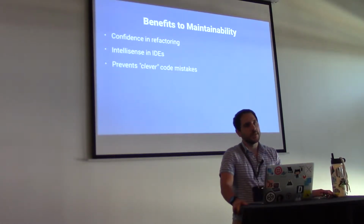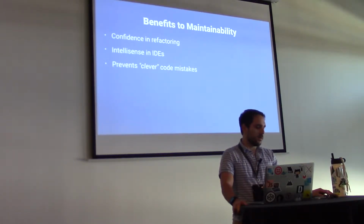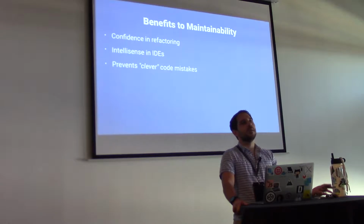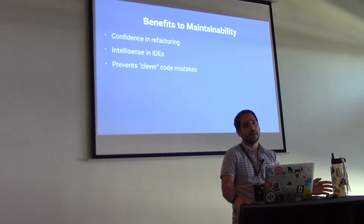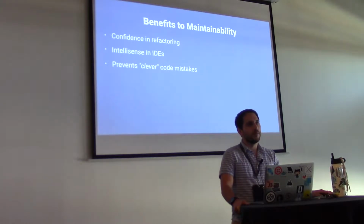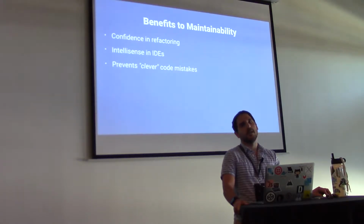The other way it helps is in preventing clever code mistakes. So if you've ever had a feature request or a bug fix where it's like, oh man, this would be so easy to fix if I could just have this function that used to take an array also take an object. Well, TypeScript will help you in that it will put up guardrails and make sure that you're doing all your type checks, your null checks. You're not going to try to call concat on an object that isn't an array.